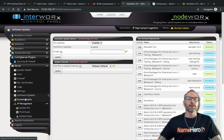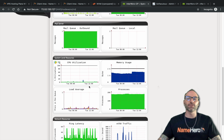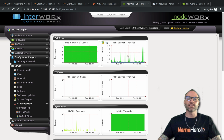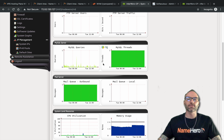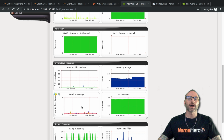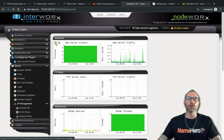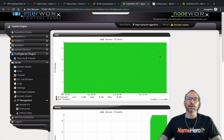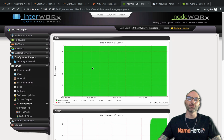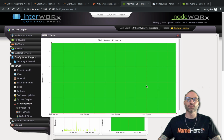System graphs. So this is something that NodeWorx does have an advantage over, is they've got some of these charts. And again, this is good for historical data. If you're managing your server over a period of time, you can see spikes. Is it a MySQL query being hung? What's going on that's creating a high load, or why is the server moving slow? So I like these charts that show historical usage. We can go weekly, daily, or monthly. New server here, so not a lot of information in it yet. And I guess this brings it up bigger.